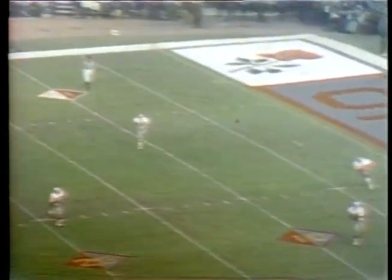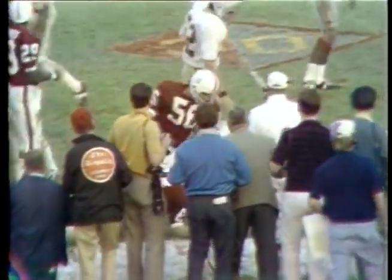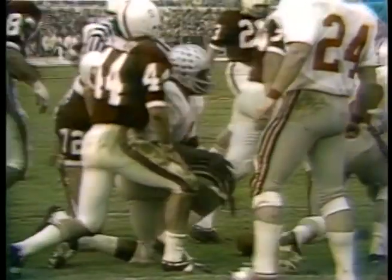A low kick. Brockington handles it on the 8. To the 15, to the 20. Powers his way over his 30 and is piled up there on his 31-yard line.